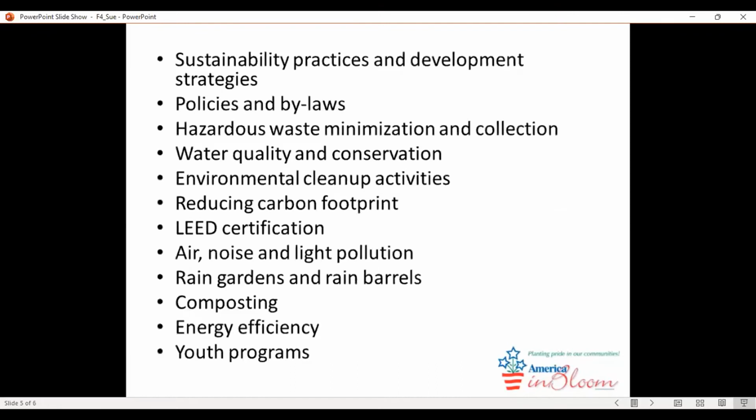The advisors will also look at the following areas: sustainability practice and development strategies, policies and bylaws, hazardous waste minimization and collection for oil, paint, chemicals, and so forth, water quality and conservation, environmental cleanup activities, reducing your carbon footprint, LEED certification, air, noise, and light pollution, rain gardens and rain barrels, composting, energy efficiency, and youth programs.